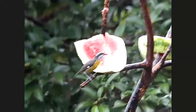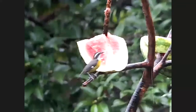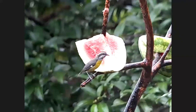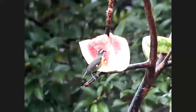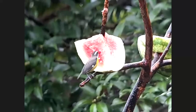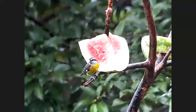Yeah, that's our good friend, the banana quit. You can always count on them. It's a cute little one. We had a viewer asking about the fruit that they're eating. There's papaya, that's a watermelon. Is there any other fruit? No, not right now. I did put some oranges before, but papaya and bananas are their favorite. Watermelon.